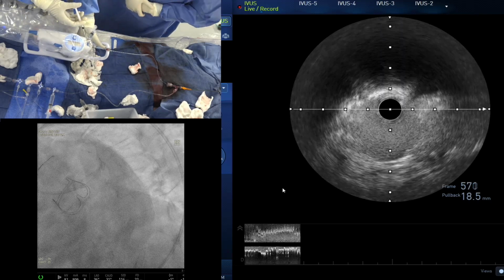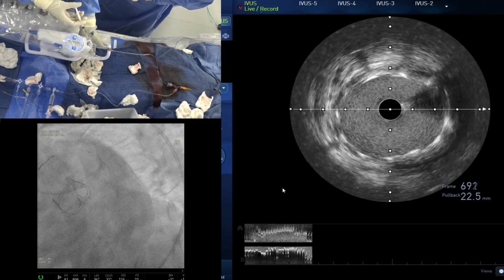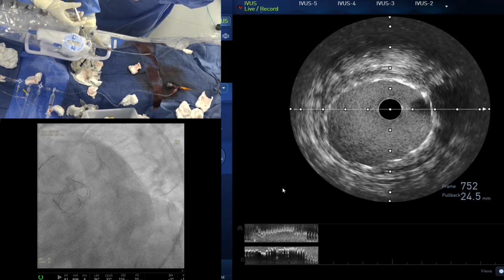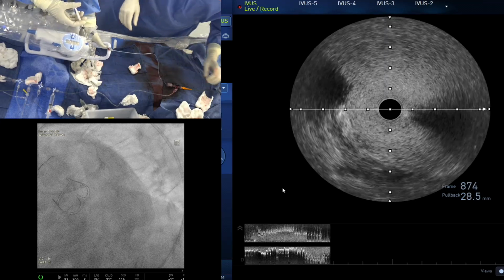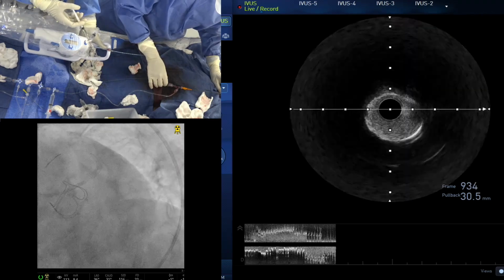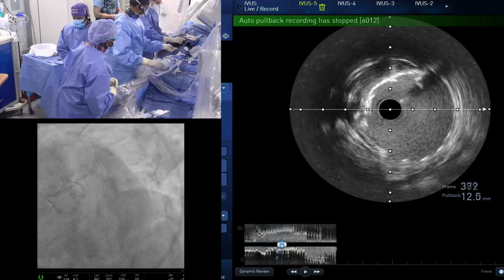Now coming to the bifurcation. You see a nice crush of the circumflex. Left main looks great. Look at how good the circular lumen is. Yeah. And see, the ostium is covered. That's what we wanted. No dissection. Okay, with that note, if everybody agrees, we end our live presentation now.